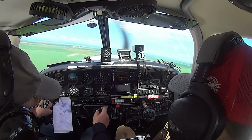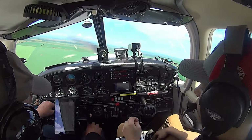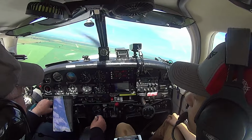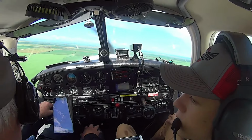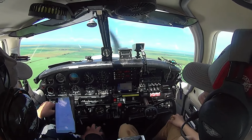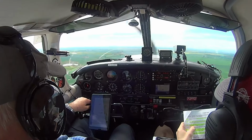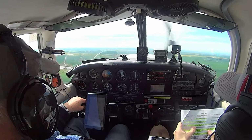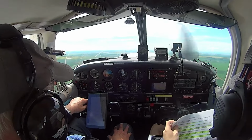Okay, we can turn the fuel pump off. Fuel pump off. Watch the fuel pressure. It's holding. Assume a shallow climb angle to a suitable cruise altitude.